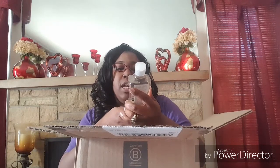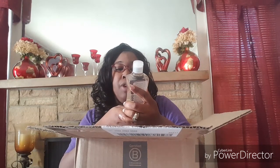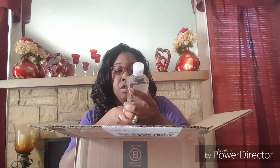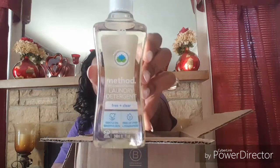All right, next bottle. This is Method 4 times concentrated laundry detergent. Free and clear. Gentle on sensitive skin, free of dyes and fragrances. And it's for 10 loads. So it looks like that.